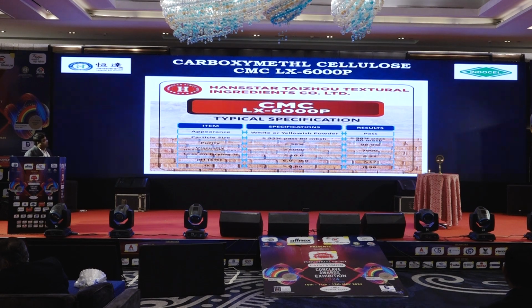Yeah, so this is the CMC we've launched recently, around 3-4 months back. Henstar is one of the largest CMC manufacturers in China. They have 3 plants. The total annual output is around 40,000 metric tons. And as you can see, the grade we are doing has a purity of around 99%, and the viscosity is also quite high. It's upwards of 6,000 to 7,000 if it's not visible clearly.